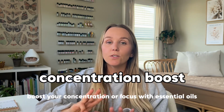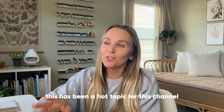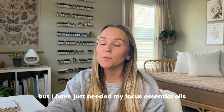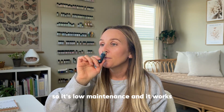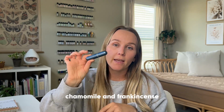Number 8 is boost your concentration or focus with essential oils. This has been a hot topic for this channel. I don't know why lately, but I've just needed my focus essential oils, and I like an inhaler, probably the most, just because it's so easy and it's right here. And I've probably filled this 7 to 10 days ago and it's still going strong. So it's low maintenance and it works. This one has lavender, vetiver, chamomile, and frankincense.